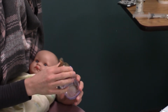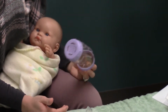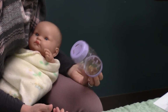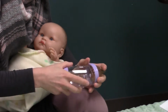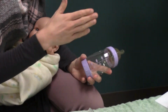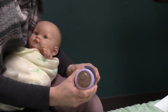As the child gets older, the nipple size needs to change. So if you're taking care of a pediatric patient who is 13 months old and still has a bottle but still has a newborn nipple, that's where you need to educate the parents that they need to move up in size. So there's different sizes, level 1, level 2, level 3, etc. for as they get older. Otherwise they're going to suck, suck, suck, suck and hardly get anything out, and they're going to be frustrated.